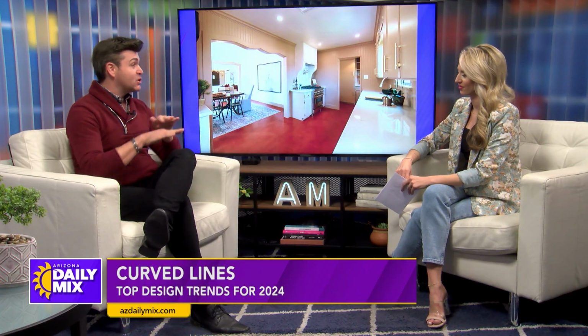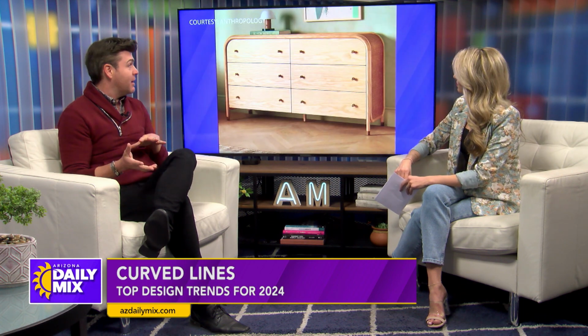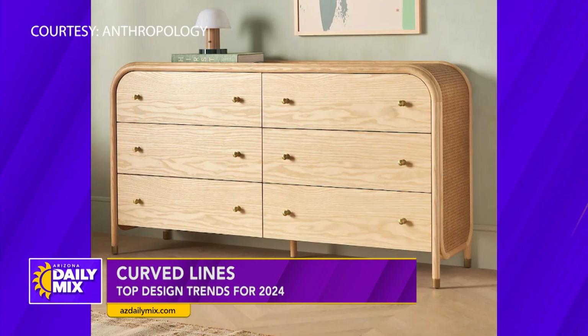Yeah, so design trend number two: curved lines. For the longest time, we've seen a lot of modern looks, so everything was really linear, horizontal, hard lines, and that was popular. But we're going to see that change with a lot of curvilinear lines. So this is from Anthropologie. We're seeing it a ton. I know, I want this.